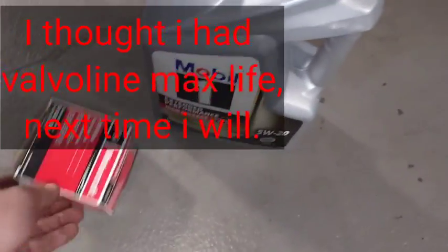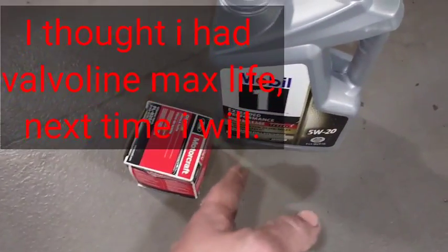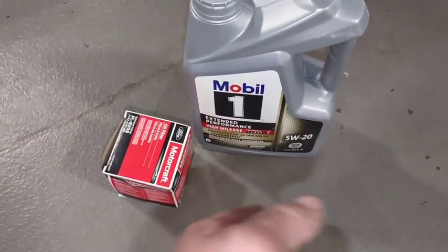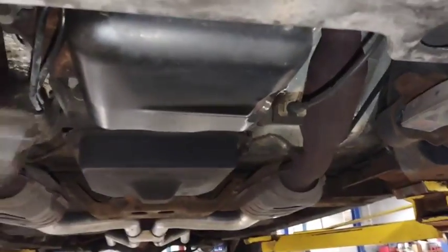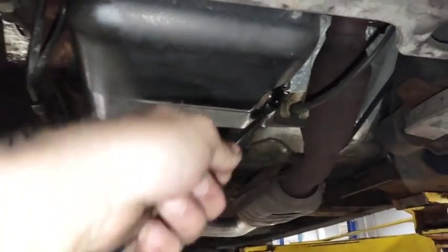You know what, I lied to you. I forgot, on this one I chose to change it. I'm going to do the extended performance high mileage Mobil 1. I forgot about that, so we're going to do Mobil 1, I apologize. Go ahead and pull it, see what we got going on.